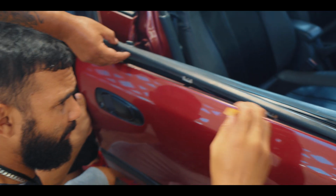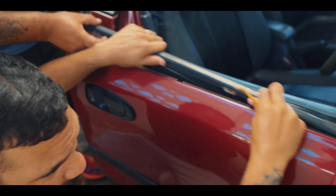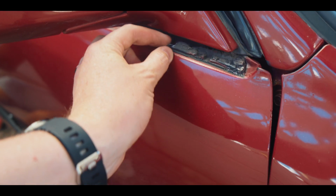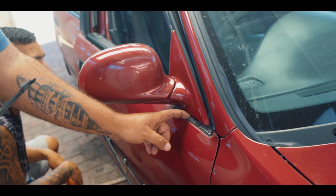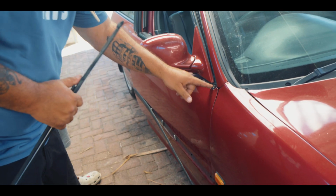Look at this stuff breaking off here, man. Nah, it's only that one there. I have a feeling people are going to put in the... Look here. You see, they used Sikaflex here. Sikaflex. What did you say? Sikaflex. Because nothing tastes like Fresca.